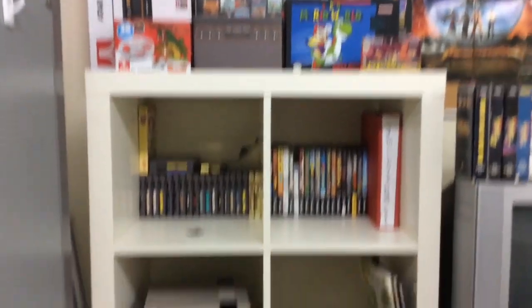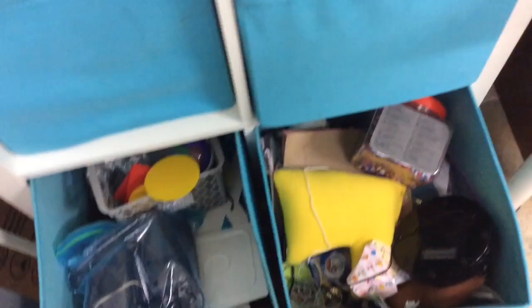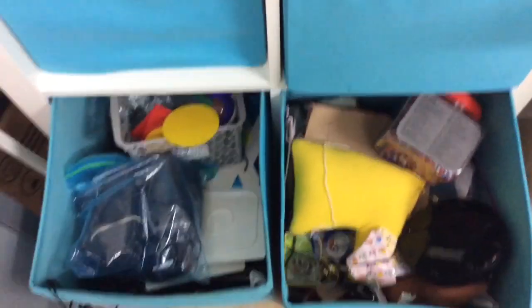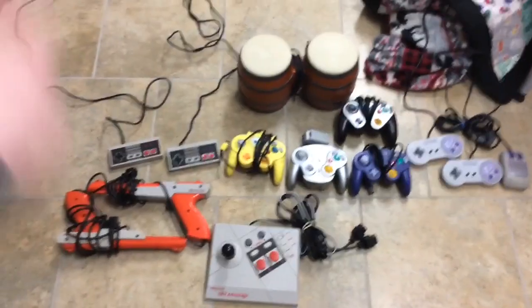Okay, so first we're going to start on this shelf. These 2 drawers are just for miscellaneous stuff. This was used for my room before I moved it to my game room. So yeah, I still haven't cleaned them out. So here are all my Nintendo controllers. I'll start from over here and go to over there.